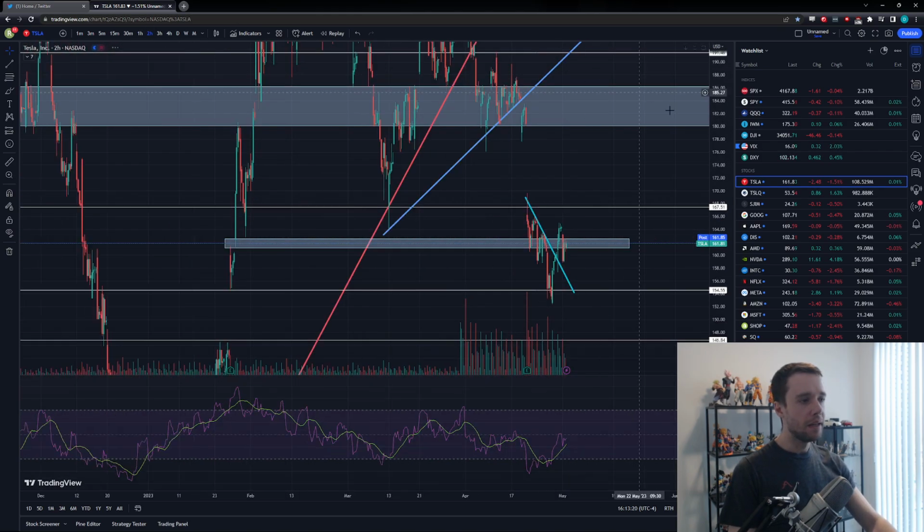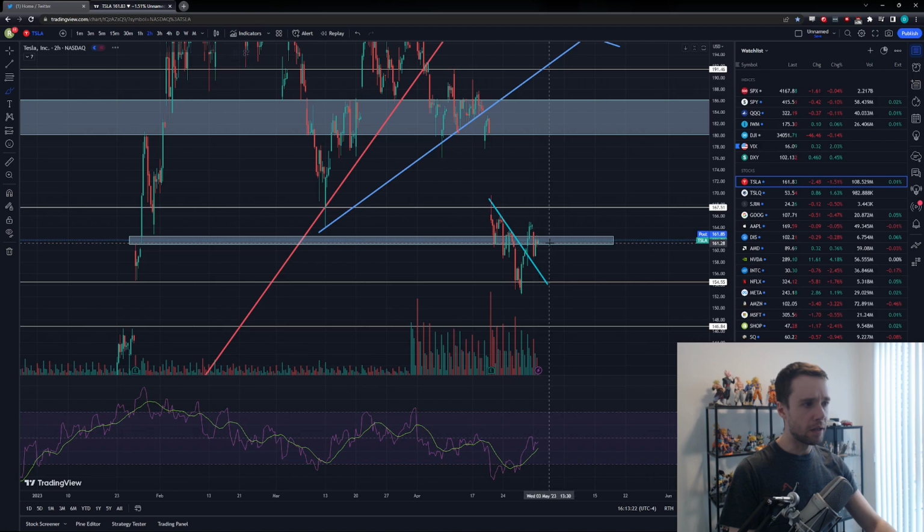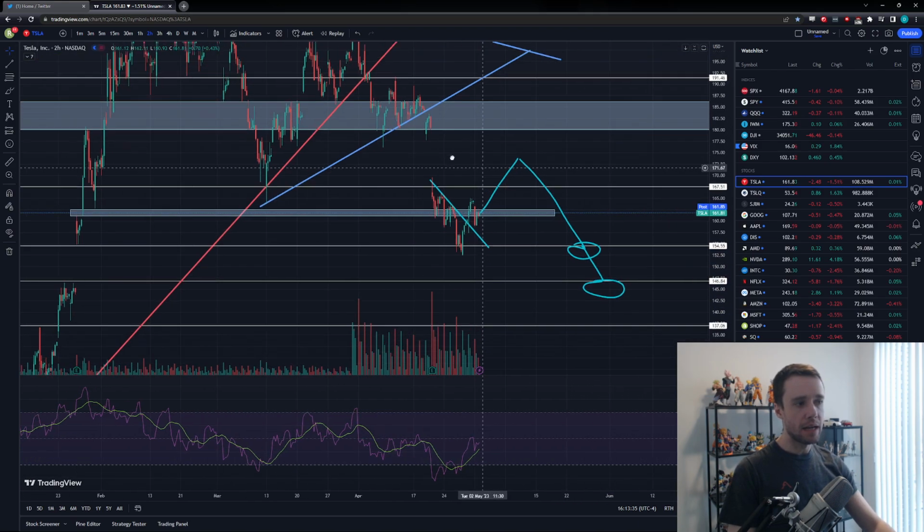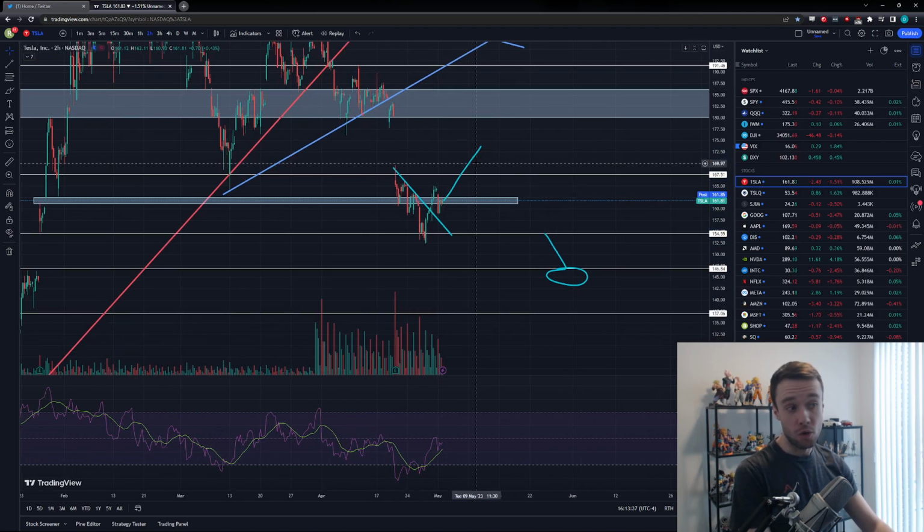However, with that being said, if this actually does play out the way I just described, then let's say we ultimately make our way somewhere roughly up here. I do believe that at the very least we will come down and retest this low over here. If not, go even lower for the gap fill down here, right? That is what I think will happen, and I'm pretty confident that will happen. I just don't know when it'll happen and how long it'll take, but I do think it will happen.